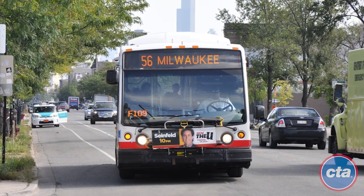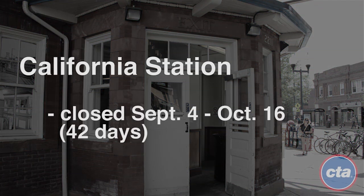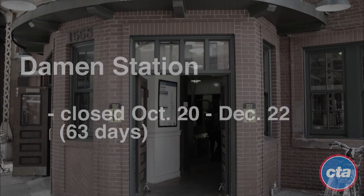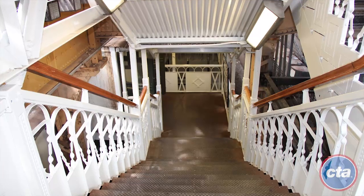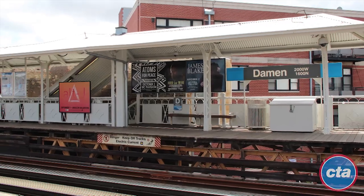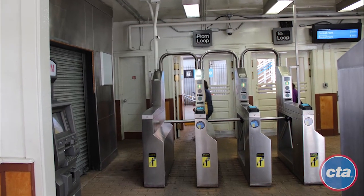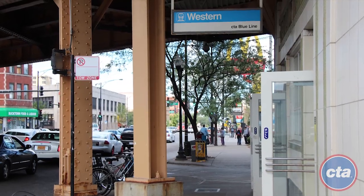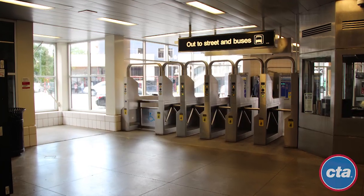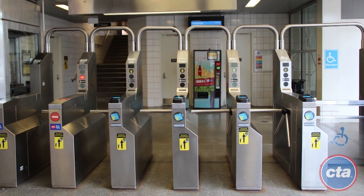In order to complete the major repairs and improvements planned for the California and Damen station houses and platforms, the CTA announced that the California station will close for 42 days on September 4th and will reopen October 16th. After that, the Damen station will close for 63 days on October 20th and will reopen December 22nd. California and Damen will both get extensive station house and platform upgrades and repairs that include structural repairs as well as improved lighting, signage, more turnstiles, and new bike racks. The Western station underwent a major renovation in 2001 and needs less extensive improvements and repairs, so the station will remain open throughout the construction period.